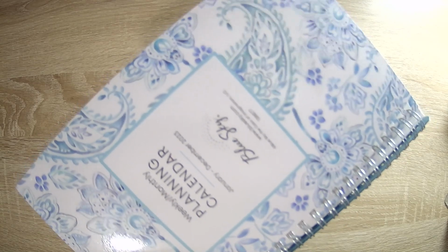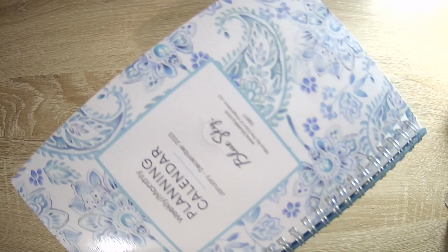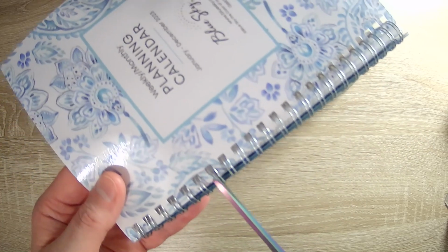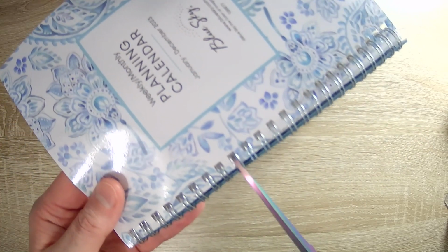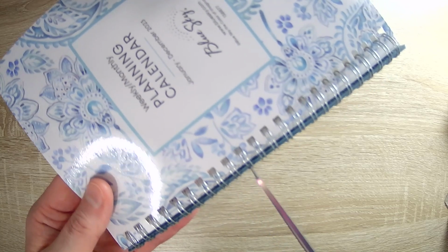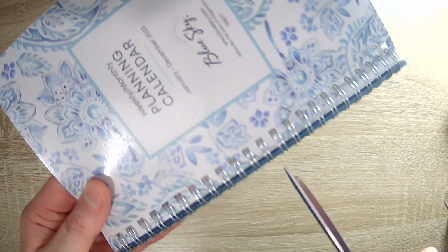Now, it took a little doing, but the plastic is easy to do because it's sturdy and it's not going to rip like paper does. And it just took a few minutes. You see I'm doing this right now. Let me see if I can get this better on camera for you. There you go. Going in between the coils, which just snugs up right against my scissors. And you want to do that all the way down.